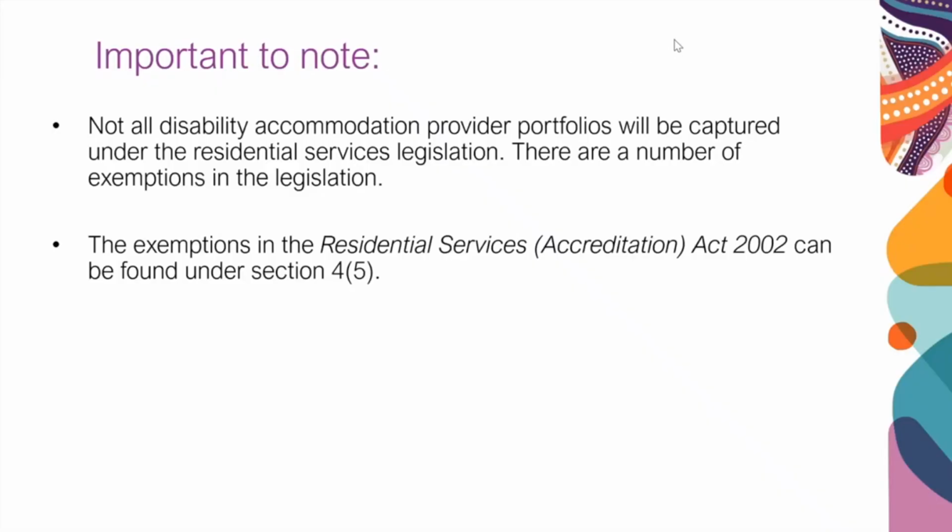Not all disability accommodation provider portfolios will be captured under the residential services legislation. There are a number of exemptions in the legislation, and Sandra will be going through that in more detail later in the presentation. Exemptions can be found in the Residential Services Accreditation Act under Section 4.5.